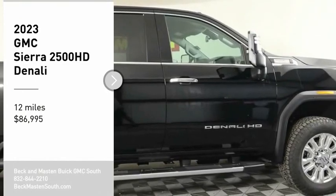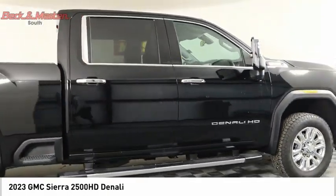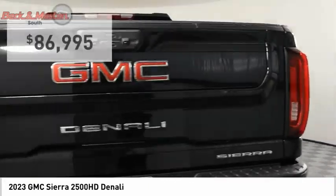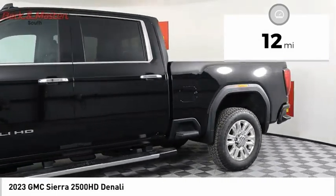Come test drive the 2023 Sierra 2500 HD. The GMC Sierra 2500 HD has all your workhorse basics covered. No worries here. And is priced below $90,000. This vehicle has less than 100 miles. Here are some of this vehicle's great options.